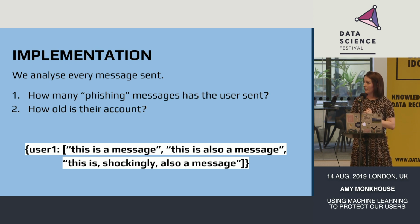Then we ask 2 questions about users. In a certain time period, how many phishing messages have they sent, and how old is their account? Because users typically just make an account and then start messaging hundreds of users with no actual activity before that. We're able to do this memory efficiently with the use of a cache, which is basically a dictionary, but the contents expire after a set time limit. So we can look at the length of the list of messages in the time period. If it goes over our threshold, we hit the API, see how old the account is, and if it's quite young, we just ban them.